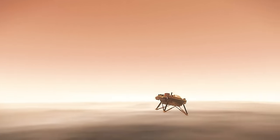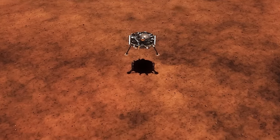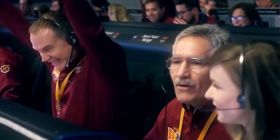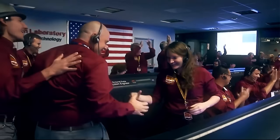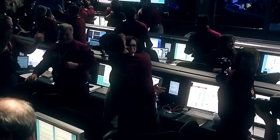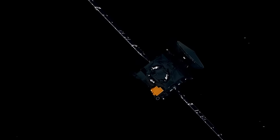NASA's latest robotic lander, InSight, descends to the surface of Mars. A challenging effort greeted with elation. Touchdown confirmed. Meanwhile, an orbiting ESA satellite, ExoMars, begins its own exploration of this enthralling planet.